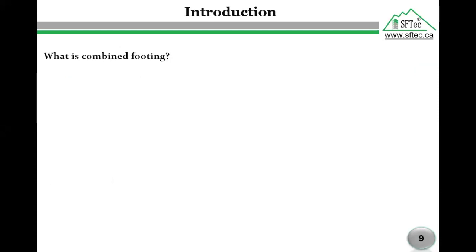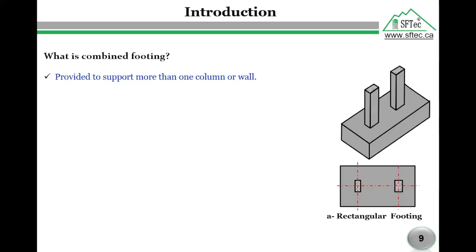What is the definition of combined footing? Combined footings are provided to support more than one column or wall. The simplest case for the combined footing is the two-column combined footing, as we see here on our right side.